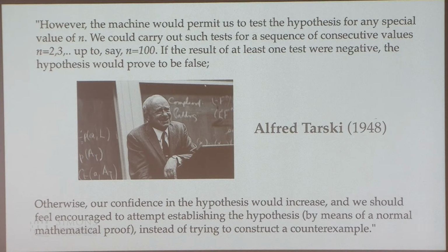So my point here is to say that SAT solvers are, in a way, an embodiment of Tarski's dream. And there are cool examples where not only do you get to 100, but you get to several thousands, like in the Pythagorean triples problem that my advisor solved. So it can go even beyond, I guess, Tarski's dream in the 1950s.